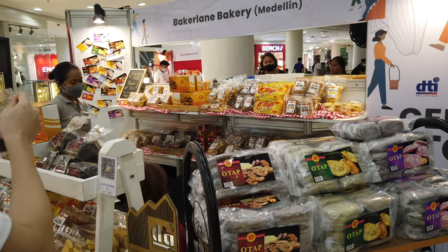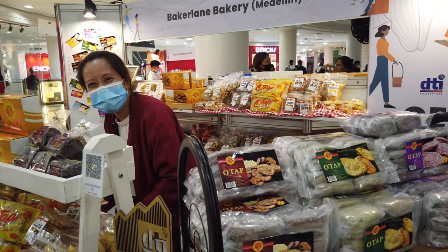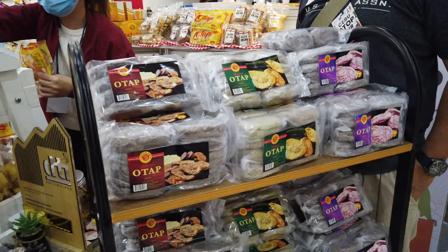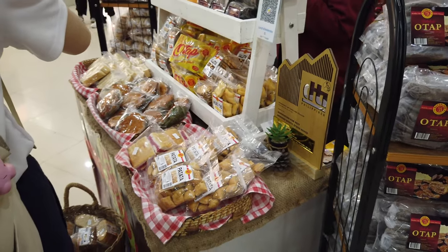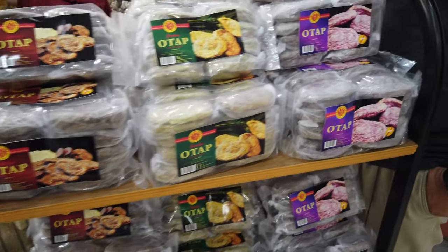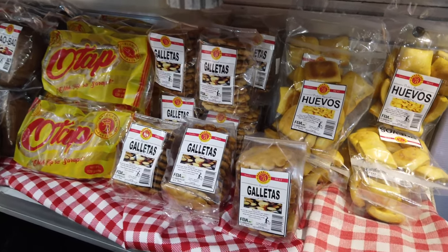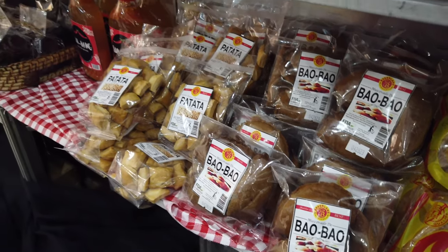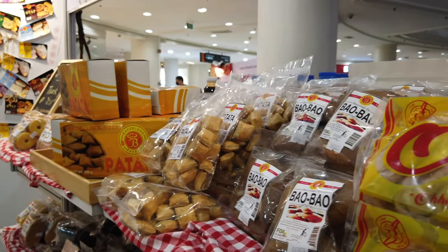So these are baked good products from Bakerlin Bakery in Medellin, from my friend Rose. This is her hometown province of Cebu. So they are producing baked good products. The Otap is quite a known biscuit of Cebu. They also have patatas and other brand products. Galletas, huevos, baobao, patata, and go on the other side.